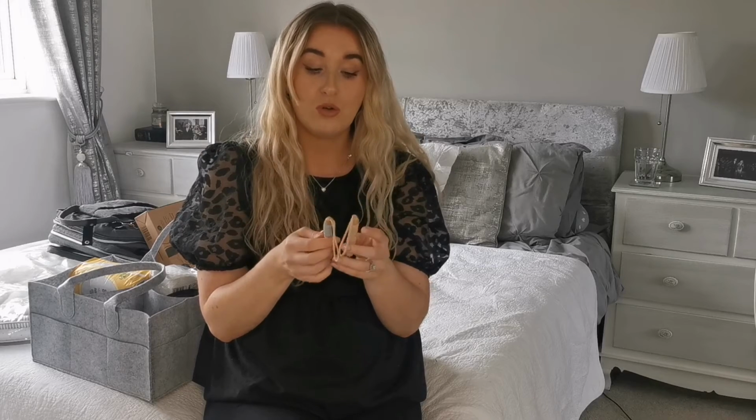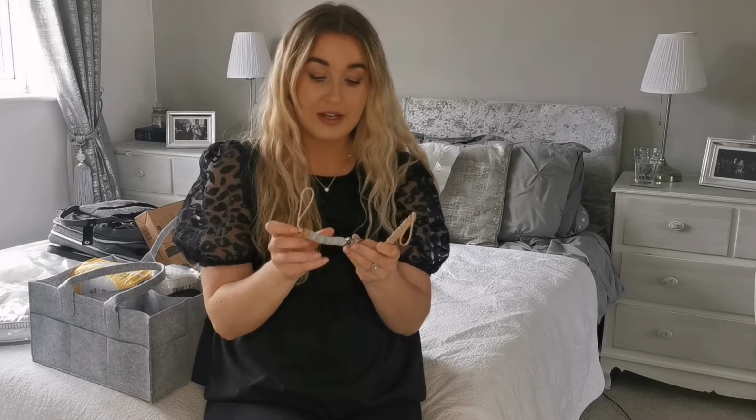I'll probably get more if she uses dummies. She might not even take to a dummy, which is absolutely fine as well, but I've got these just in case, and I got a grey and a nude. I did buy these before we knew the gender, but I love these anyway, so that is great. Definitely a necessity if your baby is a dummy user.